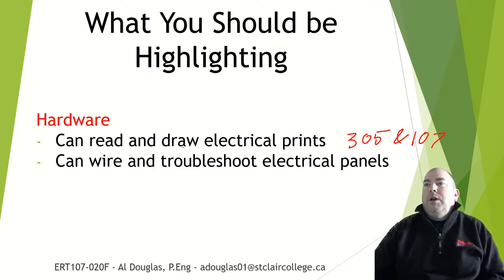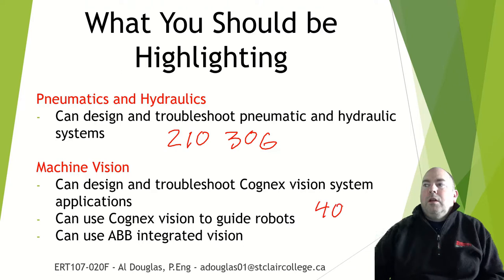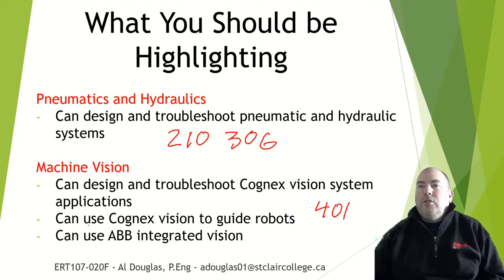For hardware, you can read and draw electrical prints. You can wire and troubleshoot electrical panels. We're learning all of these skills in our courses, 210 and 306. You can design and troubleshoot pneumatic and hydraulic systems. You can design and troubleshoot Cognex vision system applications. You can use Cognex vision to guide robots. You can use ABB integrated vision.